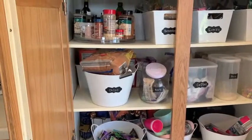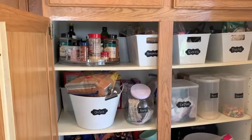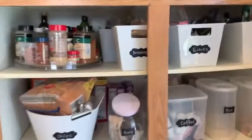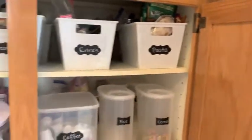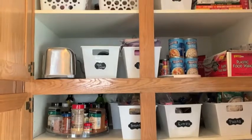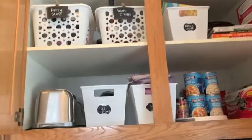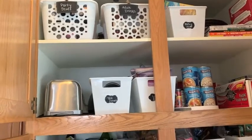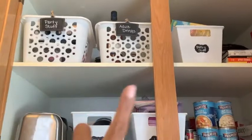Guys, on our journey to show you all of the organization that I use throughout my home, we are going to start in the kitchen. So I have made a few pantry cleaning videos. All of this organization is extremely affordable. It is from the Dollar Tree, so a dollar a bin. And the tags are from Michaels. So as you can see, I have a few up there.